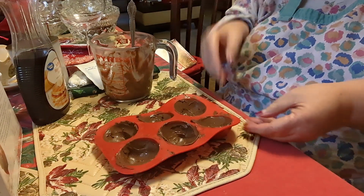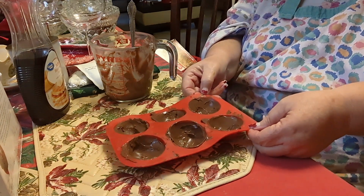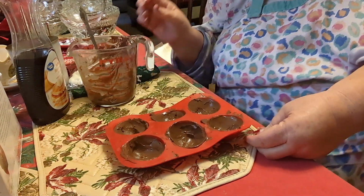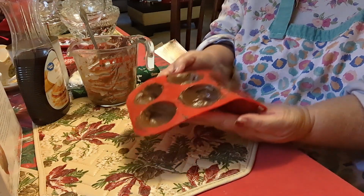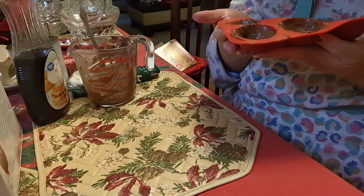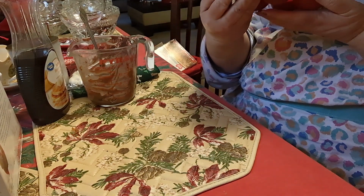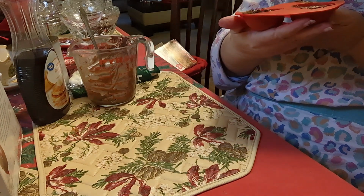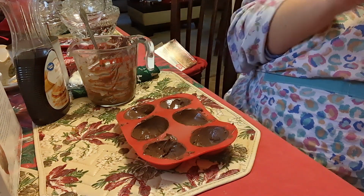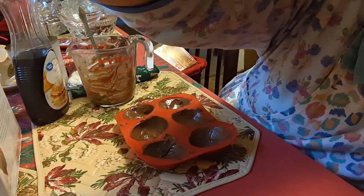All right, now it says to put these in the refrigerator for 15 minutes, let them cool, and then pop them out. So we're gonna see if this works, okay? I don't think I have any holes in any of these. That's the big thing, you don't want holes in them, because you don't want your stuff to fall out. Okay, I think I've got it. So I'll bring you back in 15 minutes and we'll pop these.